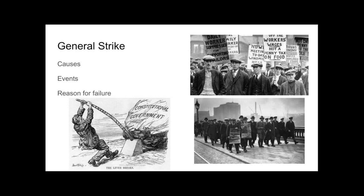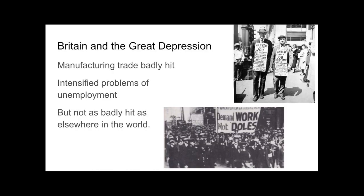So finally then, we need to be thinking about Britain and the Great Depression and why it wasn't hit quite so badly as elsewhere in the world. Now, I'm sure you're all very well aware that the US stock market, Wall Street, crashes in 1929, and this is the start of a prolonged period of economic downturn, which affects most countries of the world. Now, this leads to a decline in world trade, an increase in protective tariffs, and a huge rise in unemployment in developed countries. So poverty ends up existing quite significantly in many European countries. What we find, though, is Britain isn't actually that badly hit when compared to countries like Germany or the USA itself.